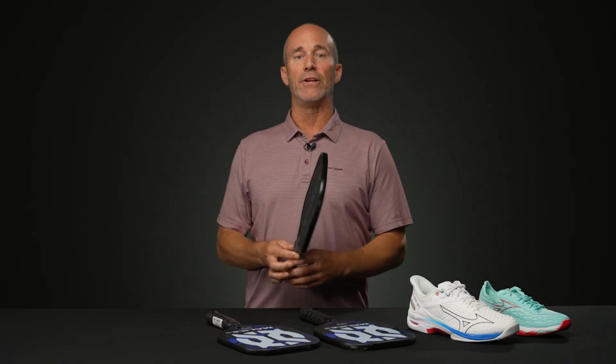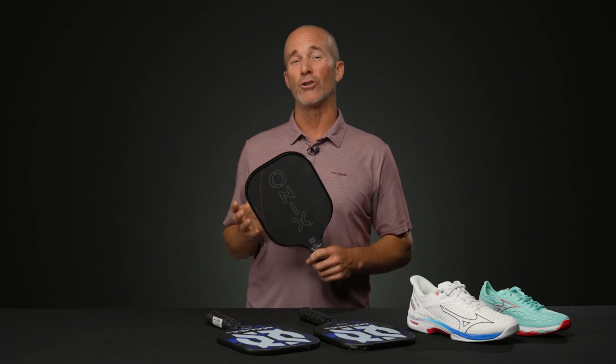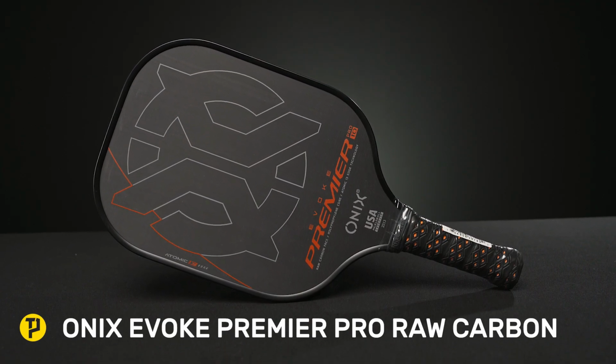Really happy to see that you're getting a lot more variety out of paddle selection. This one paddle has a bunch of different varieties in terms of core width. This is the Onix Raw Carbon Pro paddle. This one I really enjoy. I brought out the thinnest one.